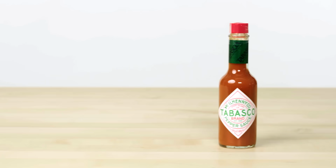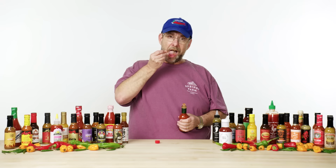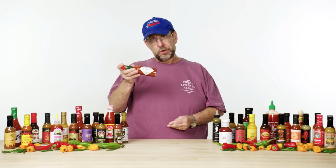Tabasco. If you look at the ingredients in Tabasco, the first thing you see here is vinegar. That's why it's so watery. No heat at all. Very vinegar forward, very salty. Great on eggs though, great on eggs.